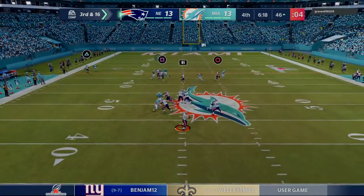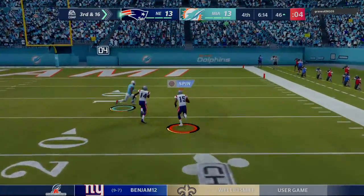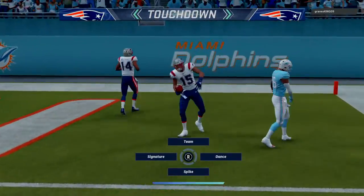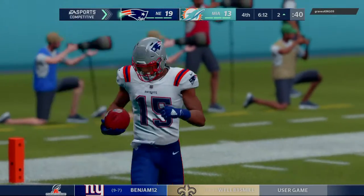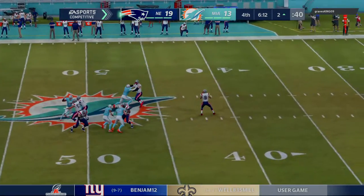Working out of the gun, Rivers. Gets this into the hands of N'Keal Harry. And all the way in. Touchdown, New England. N'Keal Harry, 46 yards. And the Patriots have moved out in front.